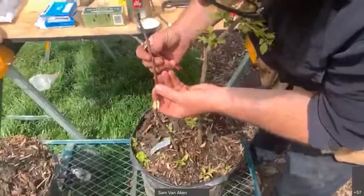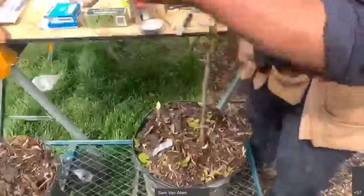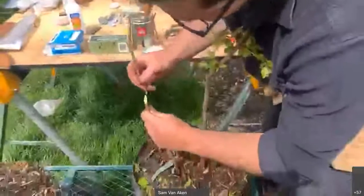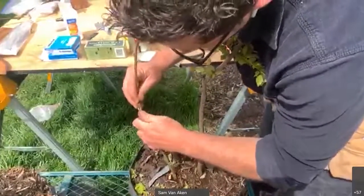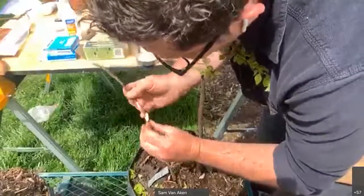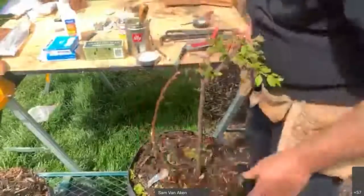So you can see, in this case, I'm working with different size stock, right? So this is actually a little bit smaller than this, but I'll still go through the same process of making the notches. But what I'll do is when I put them together, I'm going to offset them, right? Because what I'm trying to do is match up the cambial layer. So I'm matching up here, slide these together like that.